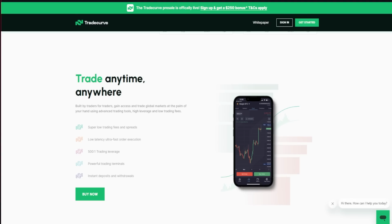The Tradecurve platform offers traders access to a diverse range of asset classes, including cryptocurrencies, equities, FX options, ETFs, and commodities. The platform is built on-chain to ensure the highest levels of security and accessibility, and users benefit from enhanced security and lower trading costs thanks to distributed liquidity and non-custodial storage.